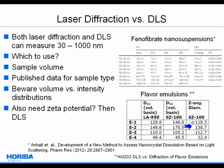So if the Z average is 120, when we convert it to a volume basis, it's probably 140. And you compare that to the D50 from laser diffraction, and all of a sudden we have a number that's a little more comparable, but still we're getting a larger size. So you also just have to make sure when you're looking at data from DLS, is it the Z average or on a volume basis, because all instruments have software that can do that conversion.